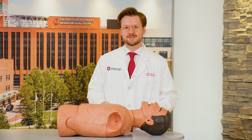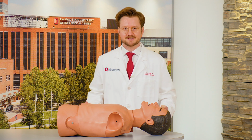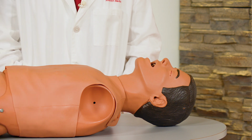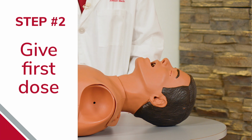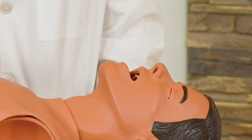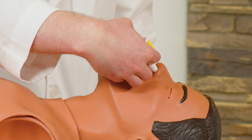Intranasal naloxone is easy to use, and the new over-the-counter Narcan product has 5 easy steps. Step 1, check. If you suspect an overdose, yell, "Wake up," and gently shake the person. Step 2, give the first dose of Narcan. Hold the nasal spray with your thumb on the bottom of the plunger. Then insert the tip of the spray into the nostril and press the plunger.